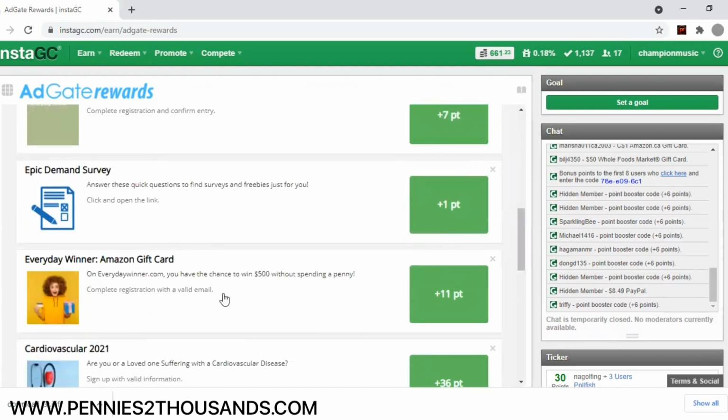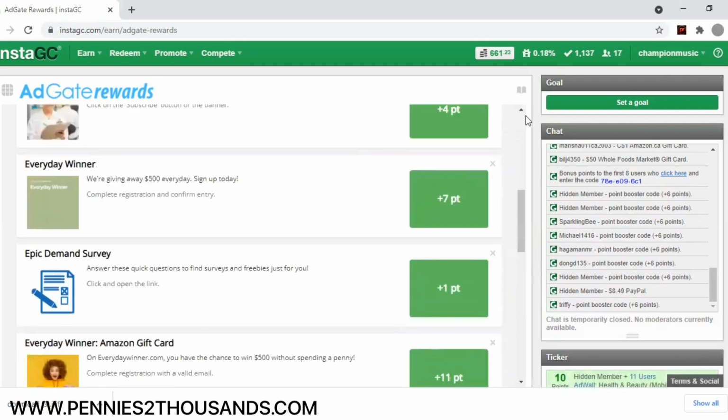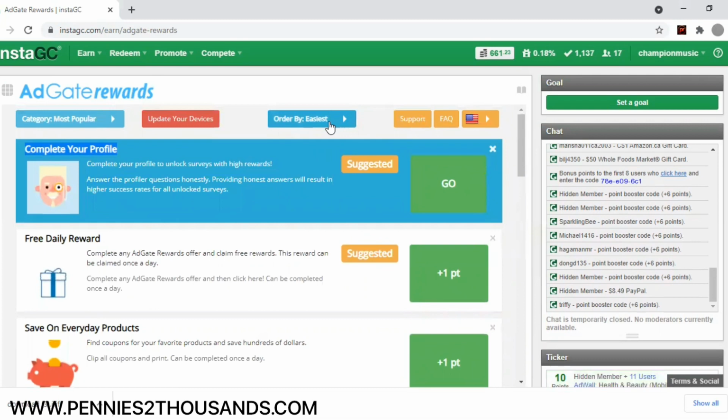Click it, open the link, 1 point for that. Complete registration with a valid email. So all you gotta do is give them a valid email. Doesn't have to be the email you use for everything. I always recommend people, create a separate email just for doing offers so your real email doesn't get flooded with spam. You do that, you get 11 points. You know what I'm saying? The thing here, valid information again, 36 points, 46 points. There's a lot of money in the offers. So like I said, you just go to the offers, Adgate Rewards, sort it by easiest. That way, it's something you can do and just rack up your points that way.